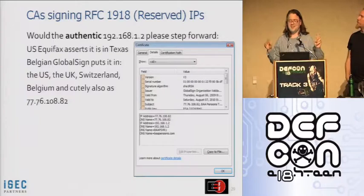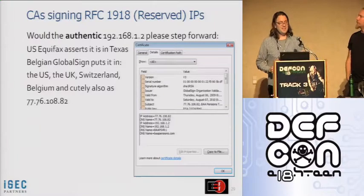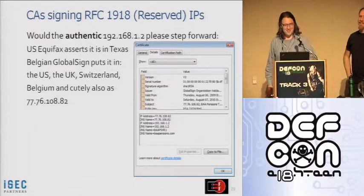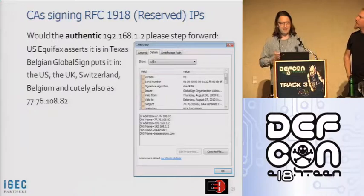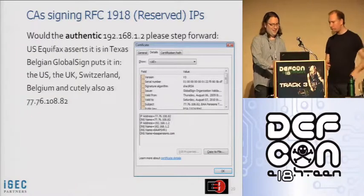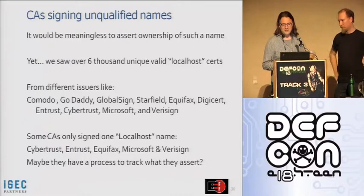This RFC 1918 defines our nice little reserved IP addresses like the 10 and 192.168 space. There are CAs out there that are handing out these addresses as certs. So they're saying, oh yeah, you're the real 192.168.2.1 or 192.168.1.2. So US Equifax asserts that that address is in Texas, and Belgian GlobalSign actually puts it in the US too. Oh, but also in the UK and in Switzerland and in Belgium. Oh, and it also says that that's also 77.76.108.82. So you might not have known all that. Anyway, I think that's a terrible thing when you see people signing IP addresses that are in reserved spaces.